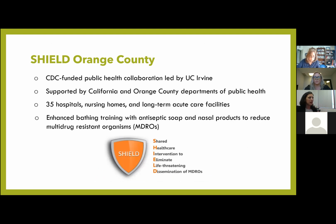infection prevention strategy together. So with funding from CDC and support from public health departments in Orange County and California State, we invited hospitals and nursing homes here in Orange County to partake in this SHIELD collaboration. And ultimately, we got 35 facilities broken down in hospitals and nursing homes to participate.